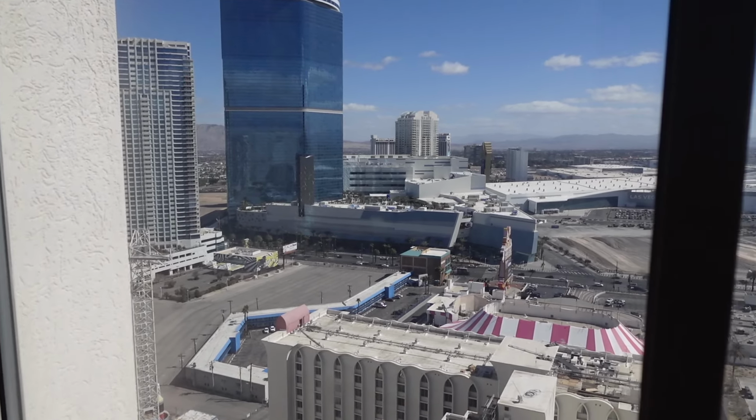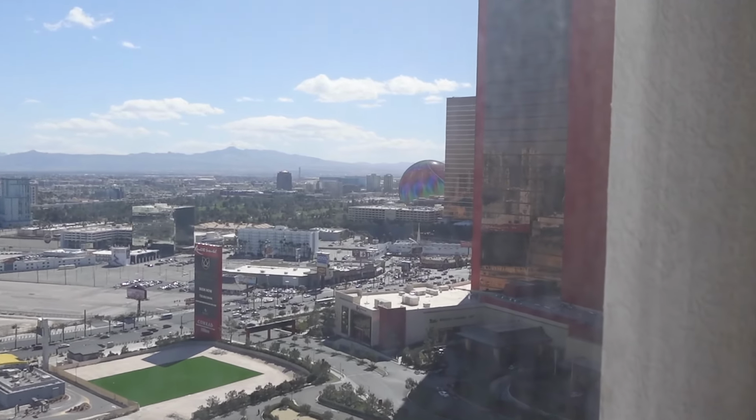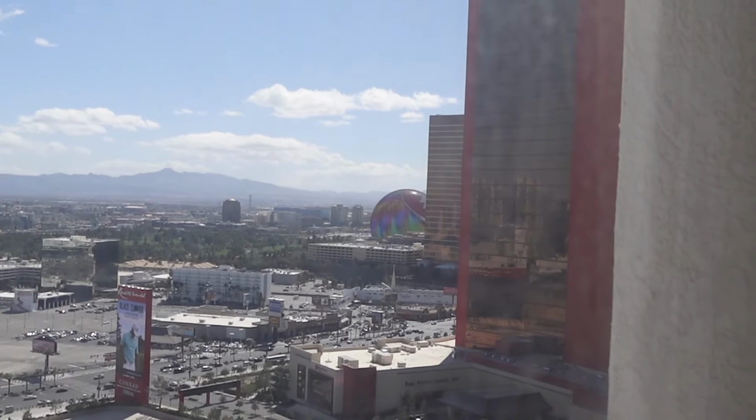But we have to check out in like 20 minutes. So we're gonna put our bags somewhere, and then we will tackle the day. We are now leaving the room, saying goodbye to the view. We're actually gonna go see the sphere later. See it in its full glory.